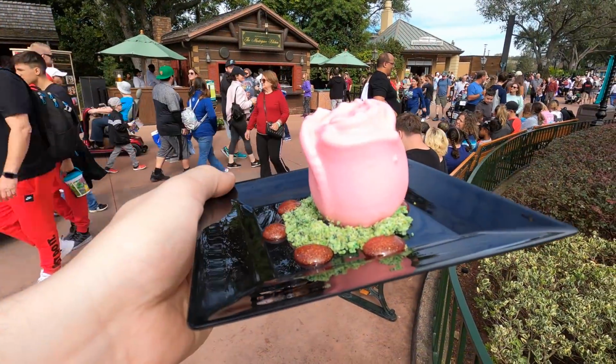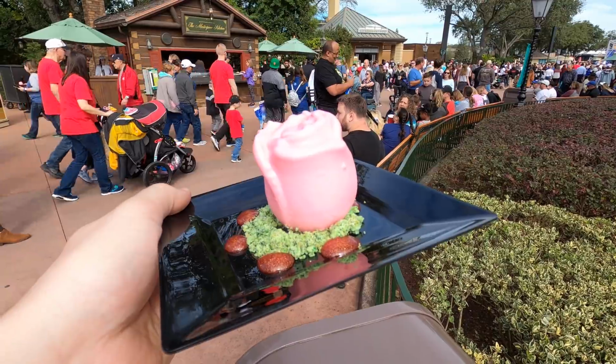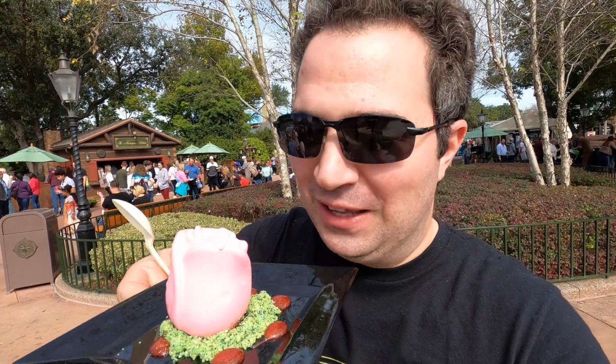From the Marketplace Kitchen in Canada, we've got the vanilla rose water and pistachio panna cotta shaped like a rose. Looks super nice. And I like what's garnished right there, kind of like a green, almost like what it's sitting on, or like a flower. Very cool. Let's try it together. Take a look.